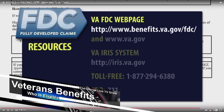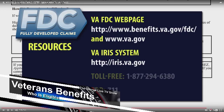www.benefits.va.gov/FDC, VA resources on benefits including www.va.gov, the VA IRIS system at iris.va.gov, which is a secure web-based messaging application for VA website visitors to communicate with VA electronically, and the number for VA's Pension Call Center, 1-877-294-6380. If you use a telecommunications device for the deaf, TDD, the number is 711.